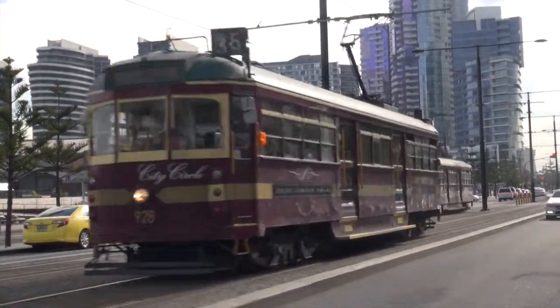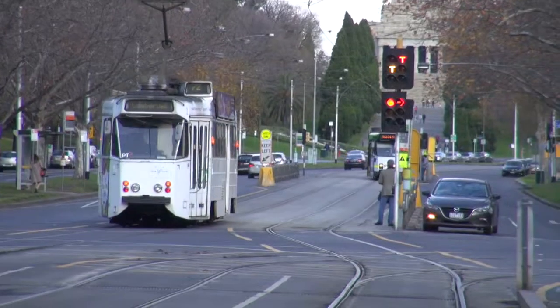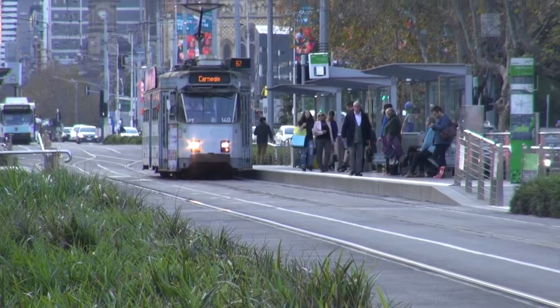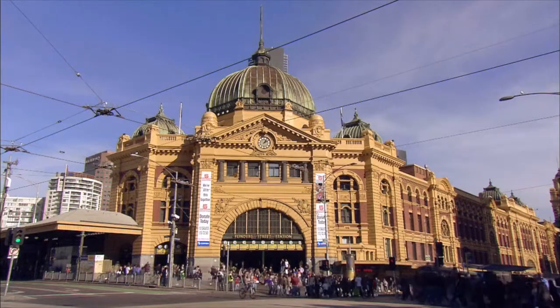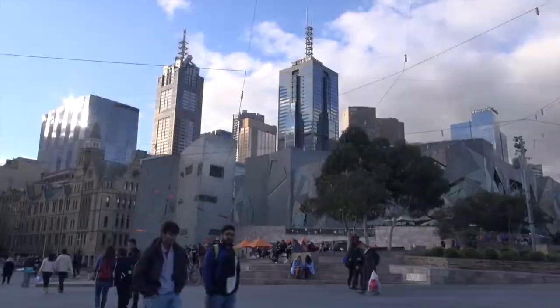Melbourne has trams, so you can get onto the tram and it's free in the city, so you can just get on and go to your destination, and they're all numbered, so it's very easy to go around. Flinders Street Station, that's one of the first ever train stations built. A lot of detail has been put into the construction.